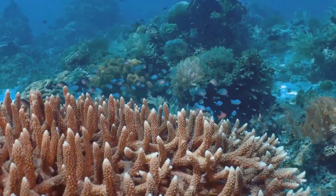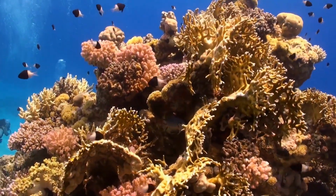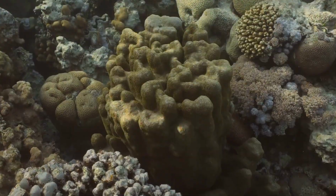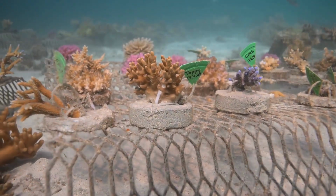Others help control populations of coral predators. When we overfish, we disrupt this delicate balance. It's like taking all the referees off a football field. Chaos is bound to ensue.